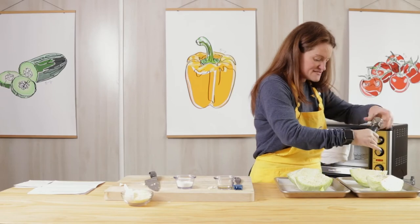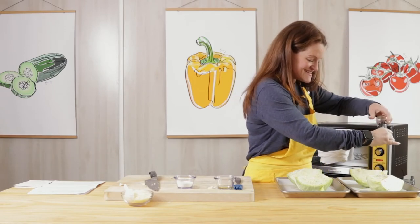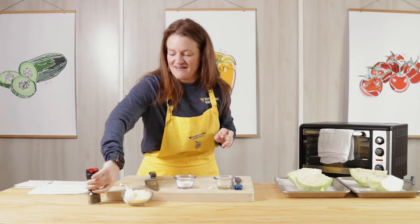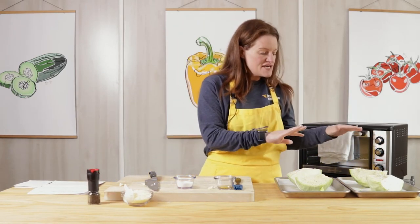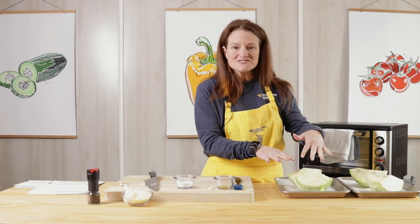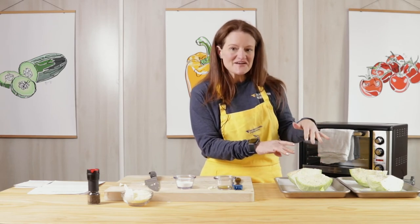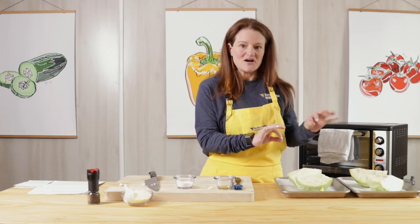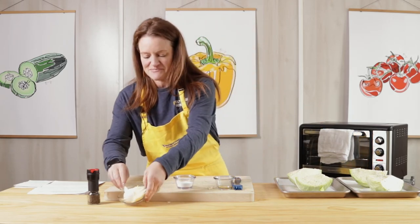Cabbage also has vitamin B6 and folate. And you can definitely not add pepper to some of these if you have children that would turn their nose up to that. I think some crushed red pepper would be good if you like spicy.